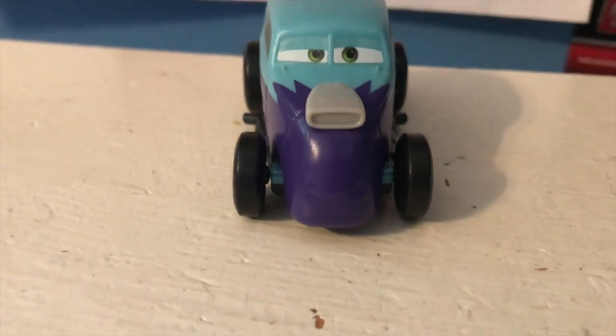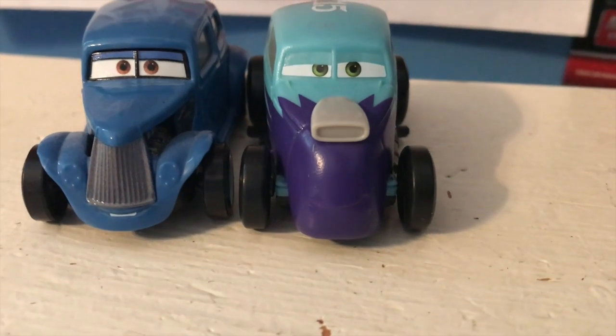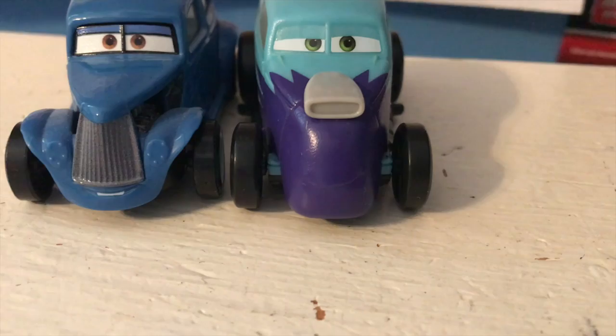Man, these reviews are getting more and more chaotic. Okay, alright. Here's Revo out of the package, and I honestly quite like him. He does look like a classic car that's been turned into a hot rod. He is very similar to River Scott.